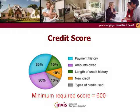The third factor is the length of time on the credit bureau. The bureau looks at the average age of your accounts. This means it's not a good idea to close out long-standing credit cards even if you're not using them, as this could lower your score. The fourth and fifth factors are the amount of new credit and your mix of credit.